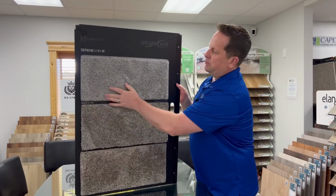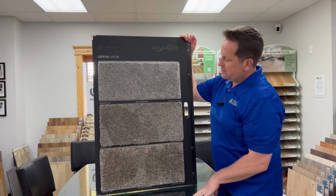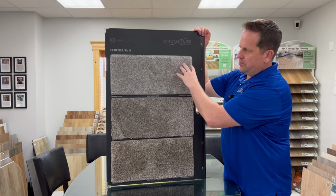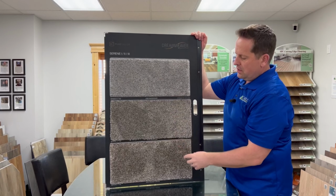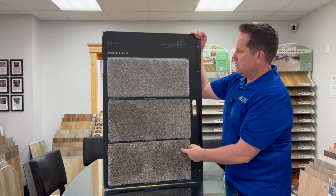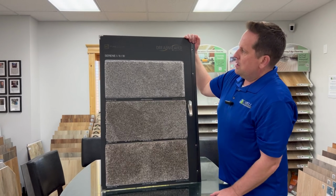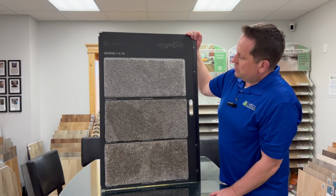A lot of times people too, like if they have a basement and they need to save some money, they might put the best one in their areas where they want the nicest carpet, but then they can put the exact same color in another area. And so it looks the same. It's just, you can save some money that way. So yeah, so this one's Serene 1, 2, and 3.